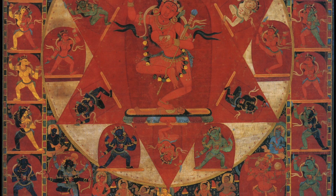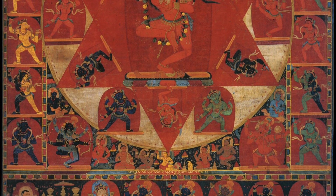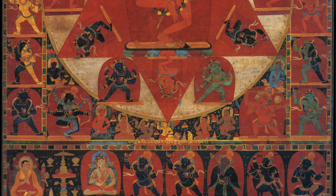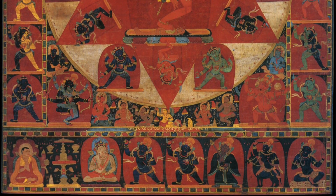Now, the reason there's some confusion is because there's a 4-faced, 12-armed Vajrayogini that doesn't really appear in the Vajravali, but does appear in the Mitra Gyatsa. But then the other paintings appear definitely to be more Vajravali related. So it's hard to say at this time. It just needs more study, more research.